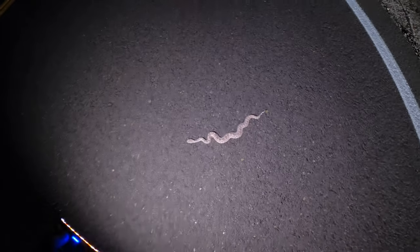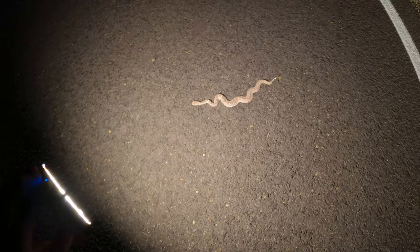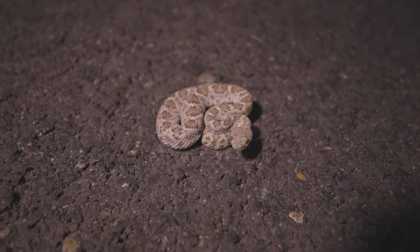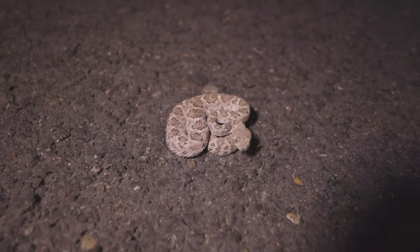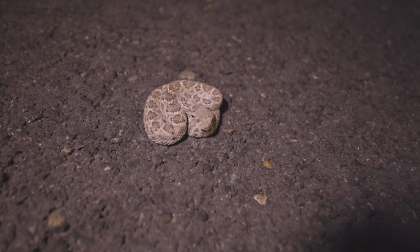All right, guys, out here with the first snake. Let's check it out. That's a Western Diamondback, Crotalus atrox. Pretty cool. All right, guys, my first snake of the night is this Crotalus atrox, the Western Diamondback rattlesnake. Pretty cool, first live snake since that little gopher earlier, but I'm excited to see him and excited to keep going. Snakes are moving.